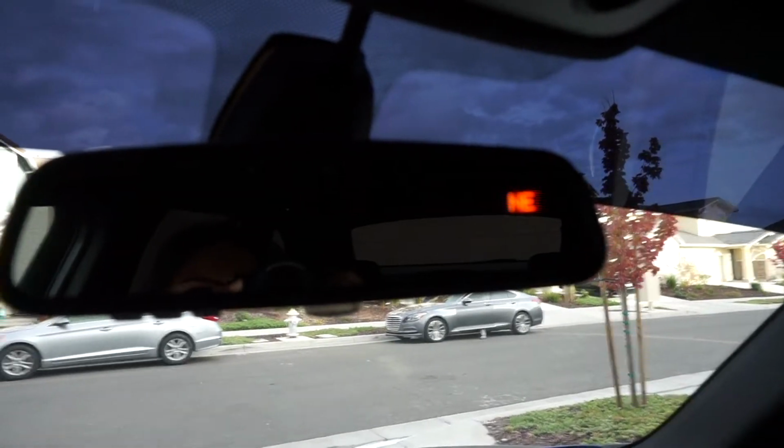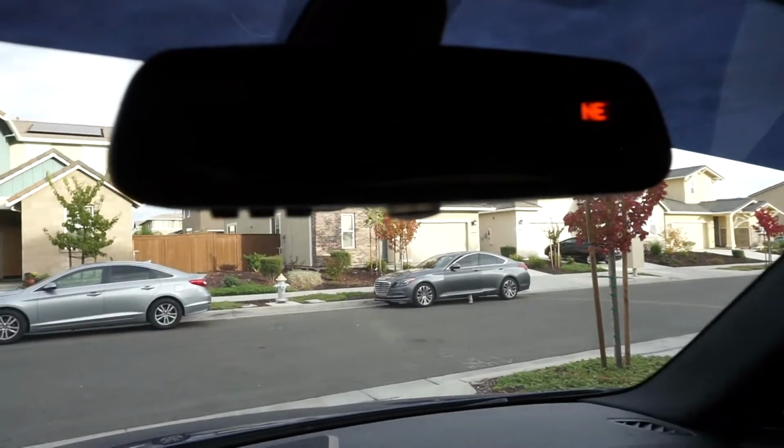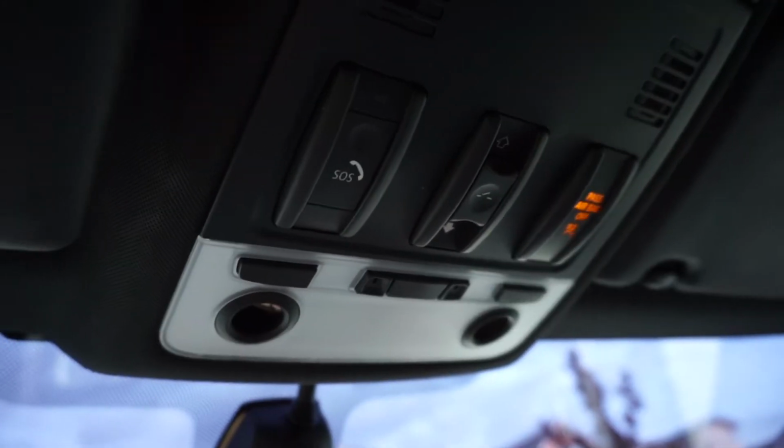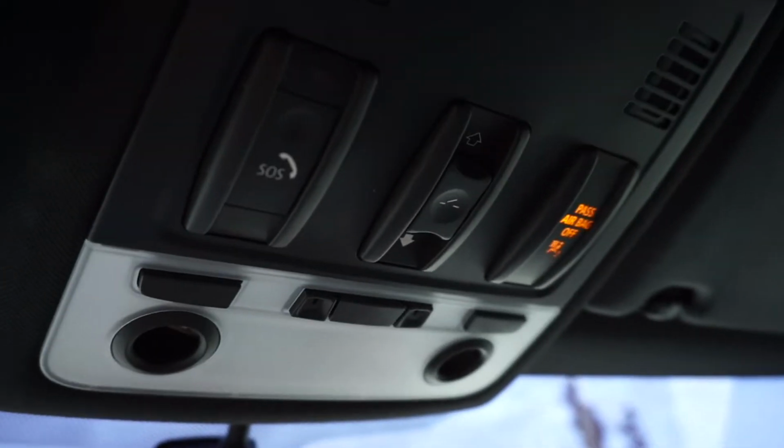In my rear view mirror, it has a little indicator up here in the upper right hand corner, basically telling me the direction I'm pointing in right now. This has a little SOS button. If there were an emergency, I would try to press that and hope that it actually SOSs for me, 911.